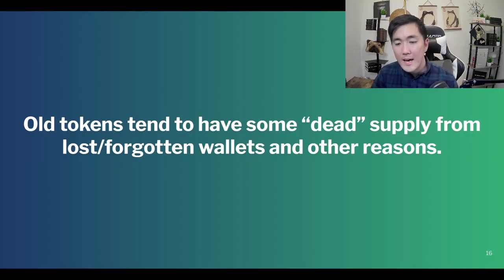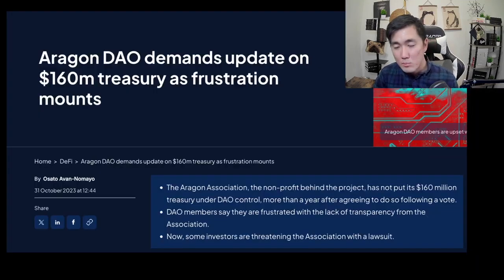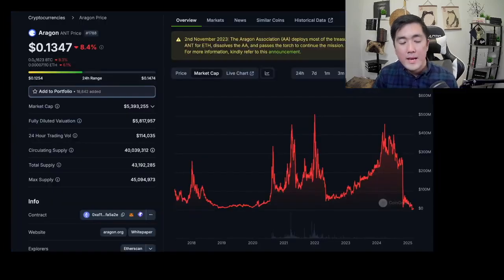Whatever the reason is, Maker has been a token. It's one of the oldest ERC20s. They launched in 2017, and a lot of the supply has been dead. Because 7 or 8 years ago, hardware wallets were not as good as they are now. People didn't really think about managing private keys. One example I like to point at for the argument for lost tokens is Aragon DAO. This project is completely dead, but they launched in 2017 and raised a bunch of money for the ICO, and they haven't done anything.